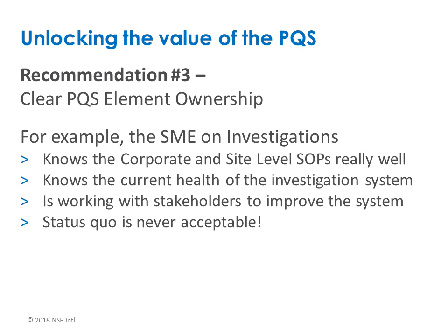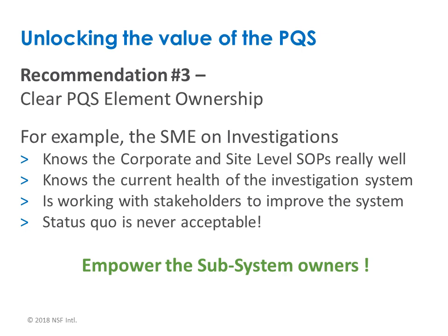So that's the third recommendation I wanted to put forward, to empower the subsystem owners, to assure that they're on a pedestal, they know that they have ownership, and they do what's been described here on this slide.